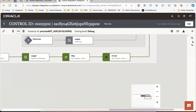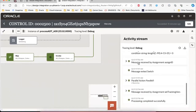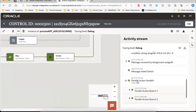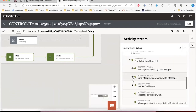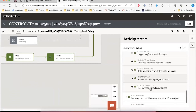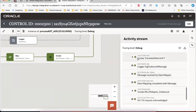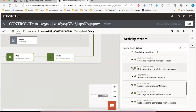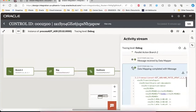Okay, so that's what that step is doing. That's me doing the invoke. And we can go ahead and look at some of those things. This is the debug view, the activity stream. We can look at that parallel action. We can see action 1 was mapping into Fire, and action 2, which is the one I'll show you here, is mapping from HL7 to HL7. You can see here we invoked HL7 translate. Here's the map. So here's the inbound and outbound message of that map.